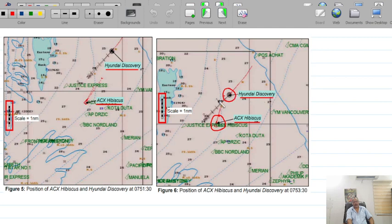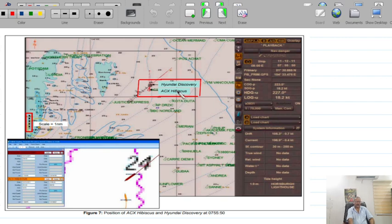Maybe he altered a few degrees to starboard, that is Hyundai Discovery. But again, that's the reason I stated, it was too little and too late. Because at this point in time, both the vessels have landed in a close quarter situation. So, this is the time at 0755.50, in other words, 0756 approximately, both the vessels collided as per the ECDIS screenshot of Hyundai Discovery.